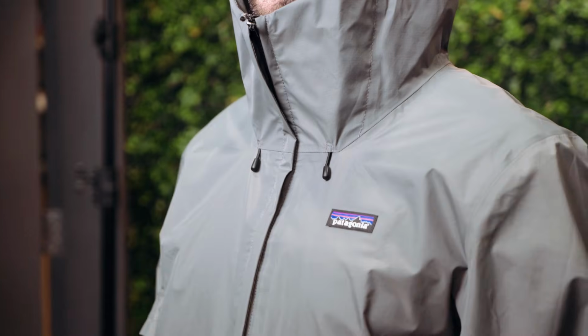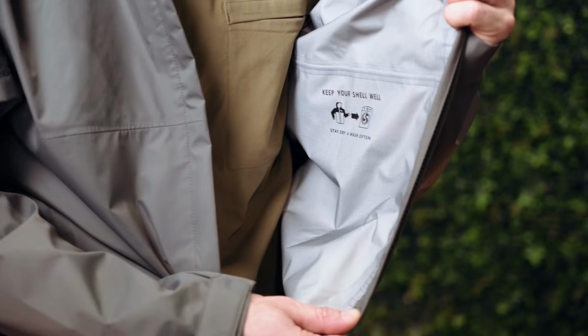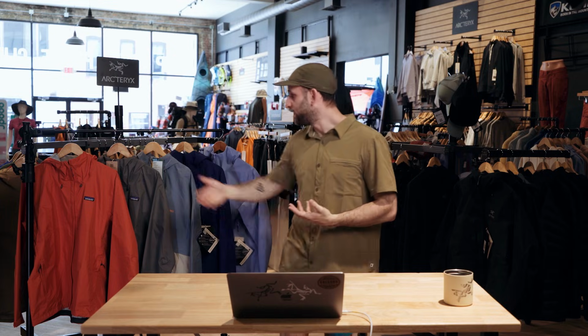Patagonia is no slouch in this category either. You know, fair trade sewn, 100% recycled nylon face fabric, and that classic clean look. You know, they do have some nice colors right here. We've got the orange and the gray, but they do have some nice poppy colors, but none of that color blocking. It's just a clean look. So if you just want a simple, clean jacket that looks good around town and performs well when you're doing stuff like hiking, skiing, snowboarding, or anything like that on a not so crazy day, this could be the one for you.